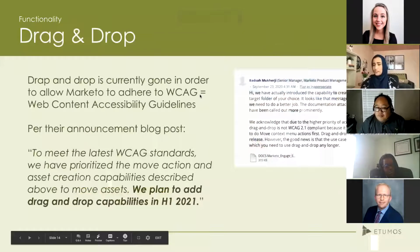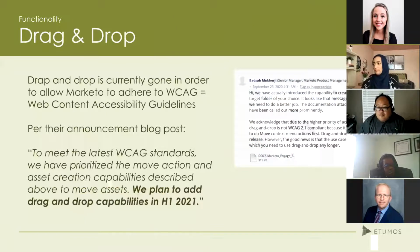Next is drag and drop, which has also been much mourned and much missed. What's really interesting is that drag and drop was not compatible with the World Web Content Accessibility Guidelines. And what that means is that if you are somebody who is accessing the web through a reader or any type of accessibility device, drag and drop did not work for you.